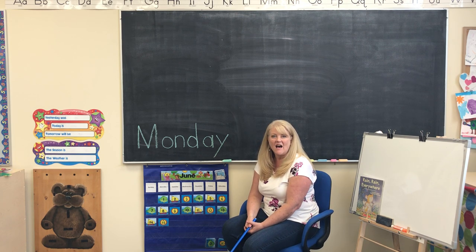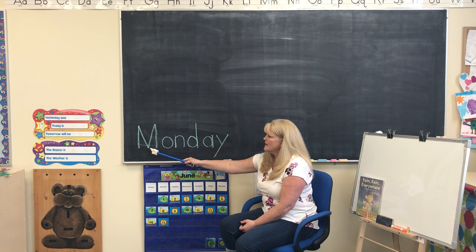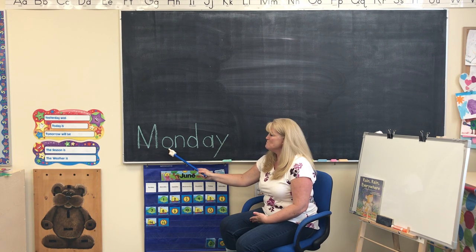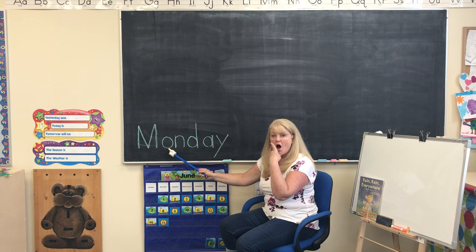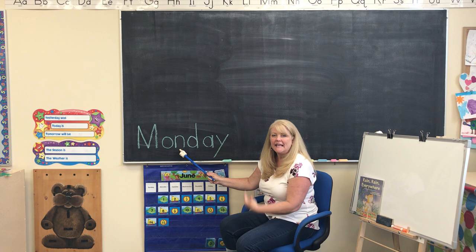Now we are going to point to the letters, but this time we are going to make their sound because each letter has a sound. And M goes, mmm, it tastes good. Mmm. I get to see the bottom of your tongue on this one. Mmm. Good job.